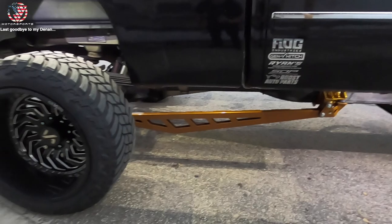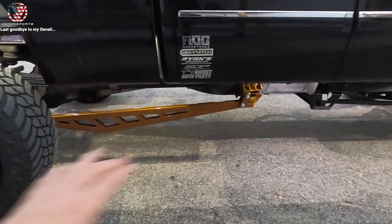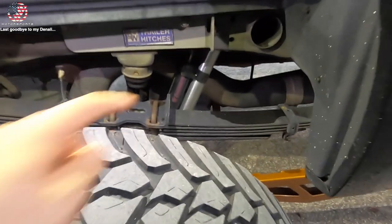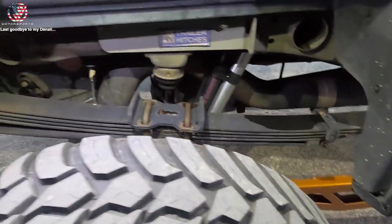We have the traction bars, McGaughy's traction bars, powder coated at Jimmy Rivers in Augusta. In the back, McGaughy's reservoir shocks.